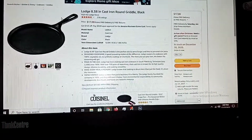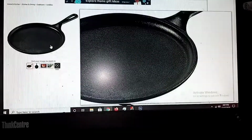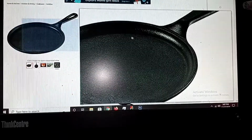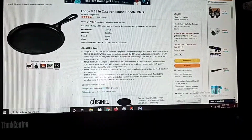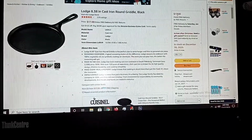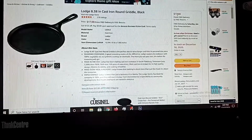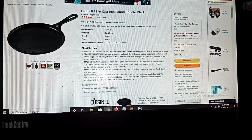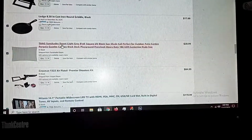Round griddle, kind of goes without saying. It's great for cooking hamburgers and stuff like that. So this is another one that's up there on the list, but it's not a real need. Just kind of a maybe one day I'll decide I'm going to go for it. $17. I don't see it very often at Walmart or something like that.